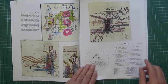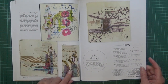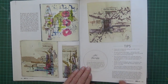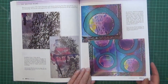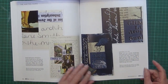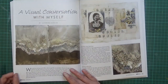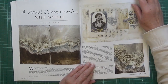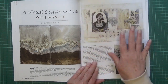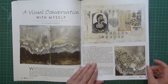And they're just ripped scraps of paper, tiny bits of ribbon. And that's a texture paste, but it's gold, so I'm not sure if that's a gold texture paste or she's coloured her texture paste. And these ones are concentrating on the different text or writing. This is Caterina Giglio, and she's used a lot of the gesso to push back the background. Interesting statement, the lady with the cross closing her mouth.